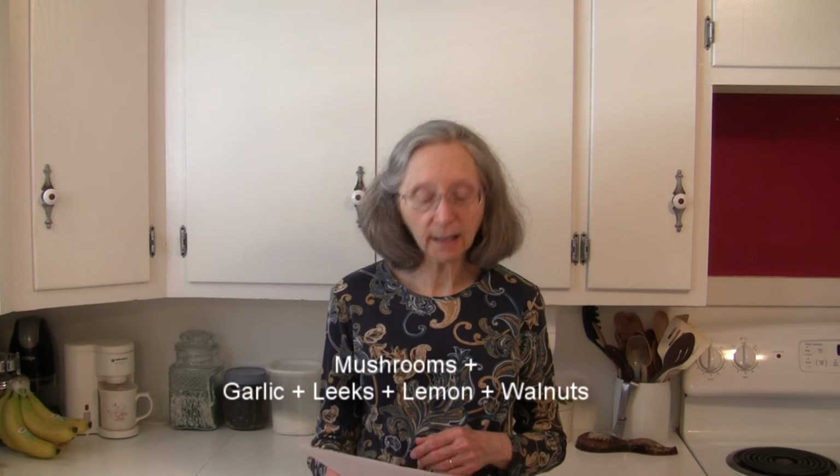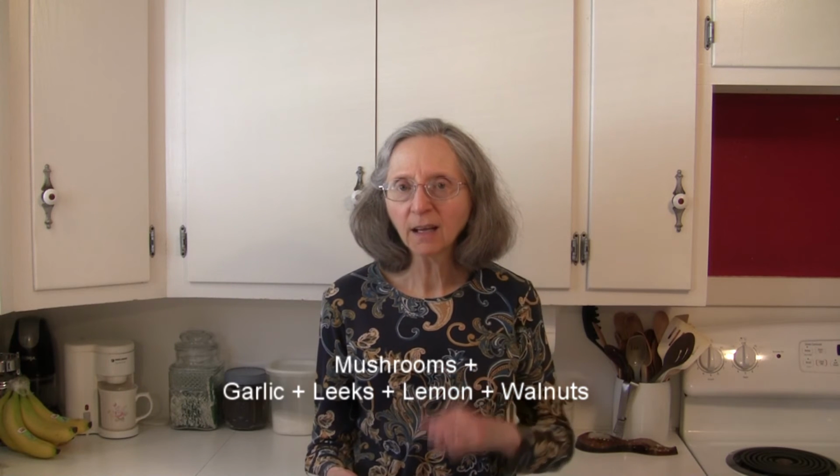How about mushrooms with garlic, ginger, and scallions? And this one sounds good to me. Mushrooms with garlic, leeks, lemon, and walnuts. You take a little lemon slice and squeeze it over that combo.